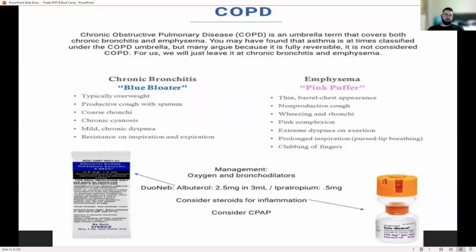Depending on your protocol and where you're at, you can actually give some albuterol in certain areas, depending on if your medical director signed off on it. Remember, you have to have authorization and training. In my class, I've trained you to give albuterol and to put together a neb. However, you have to have authorization to perform this from your medical director. So albuterol 2.5 in 3 mLs, and you can get that done.